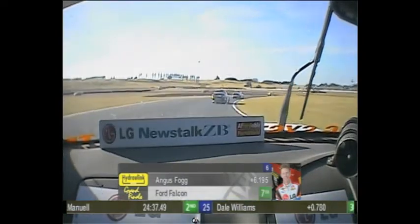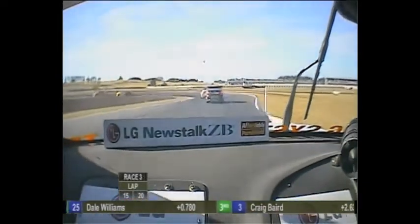Yeah, well, now listen, when did the flags come out? We didn't see when they came out. Was he already under braking when they were produced? I'm not sure. Was he committed? But at the end of the day, they were yellow, and you would hope that that team is telling him to back off and readdress that very, very quickly.